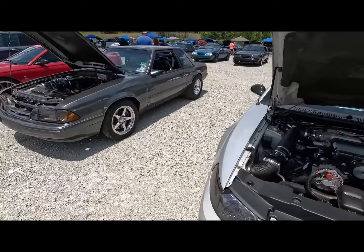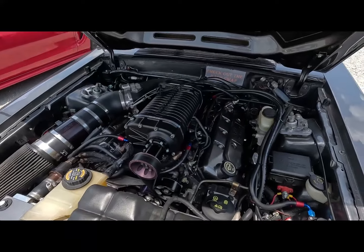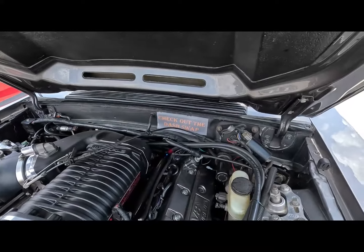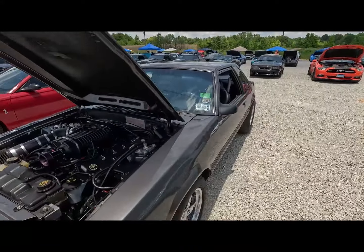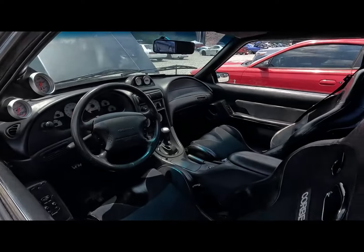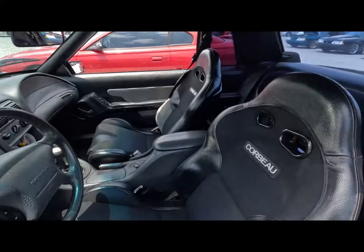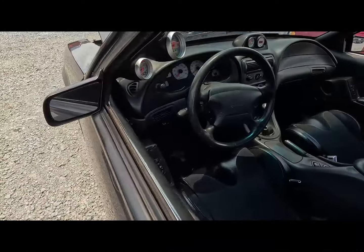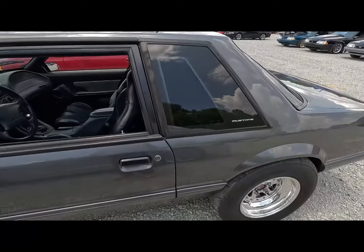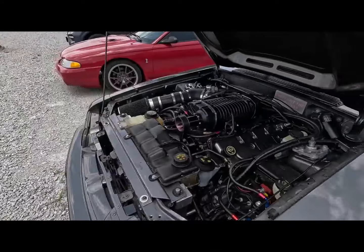Kenny Bell. Wow. Check it out. And look at the little sign in there. Check out the dash swap. Well, guess what we're gonna do? We're gonna check out the dash swap. Yep. SN95 all interior. Oh, this thing is nice, y'all. Very, very sweet. And matched up perfectly. Oh, yeah. That looks good. Excellent job on that bad boy.